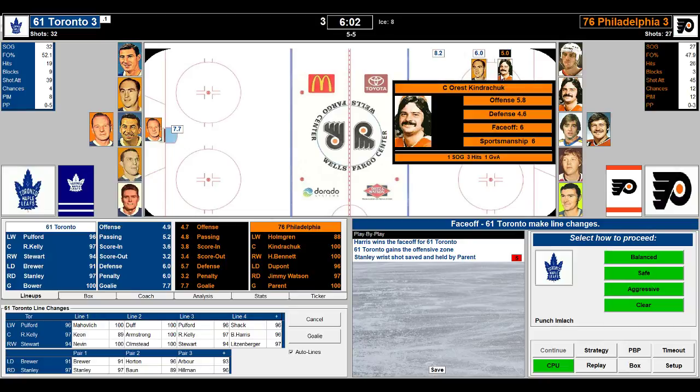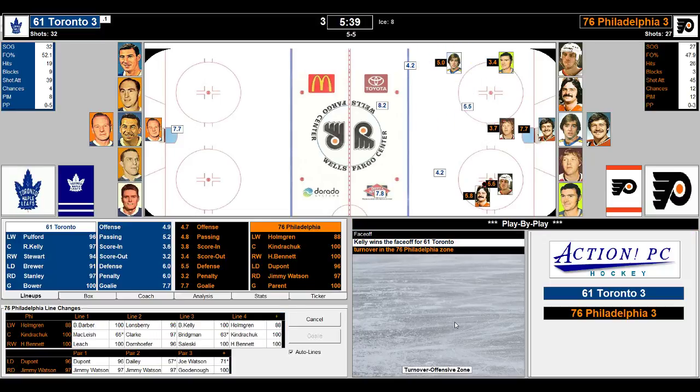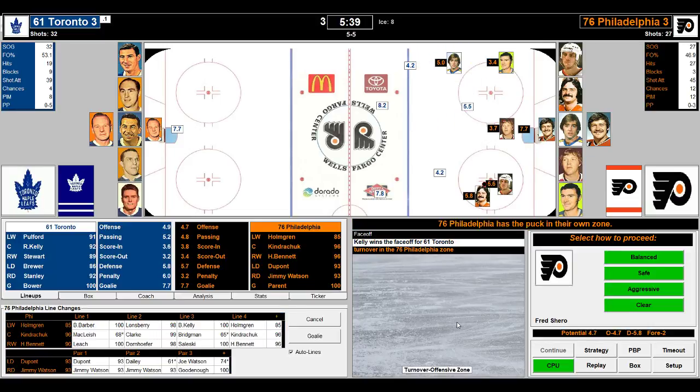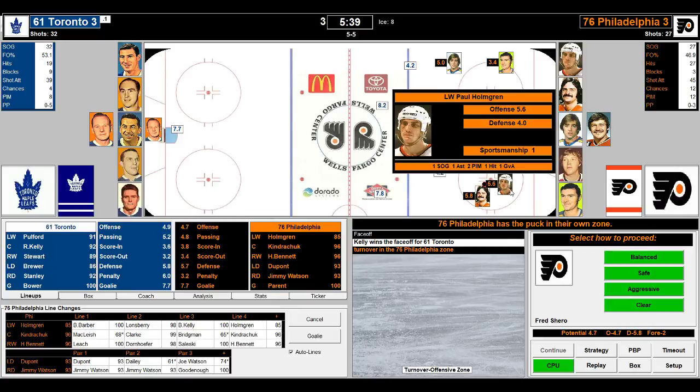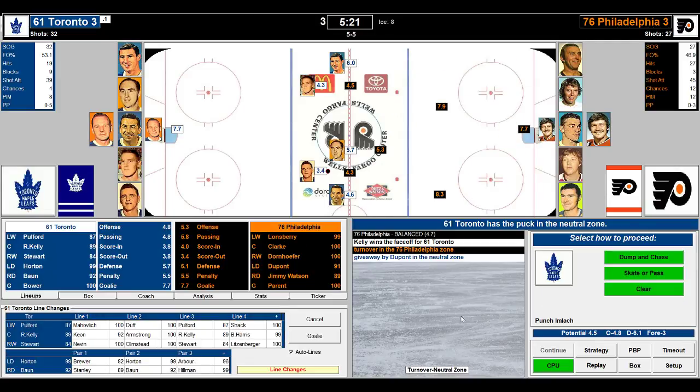Red Kelly. Orvis Kinderchuk. There's the drop. Kelly wins the face-off, tries to work it to the center of the ice. It's poked away, and now with the puck, the Flyers, and Paul Holmgren. Here come the Flyers trying to work it out of the zone. But it's given away, and DuPont comes up with it at the neutral zone for Toronto, 5:21 to play in this tied game, 3-3.